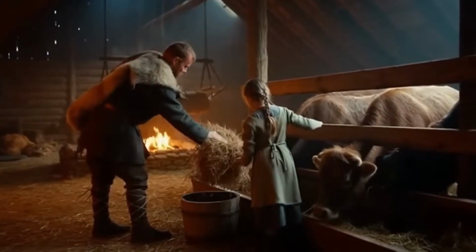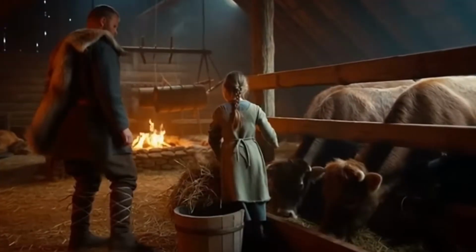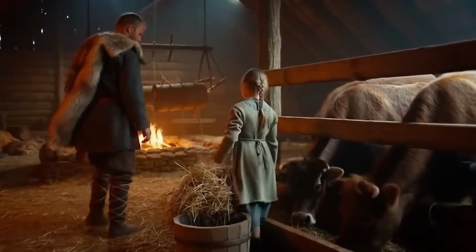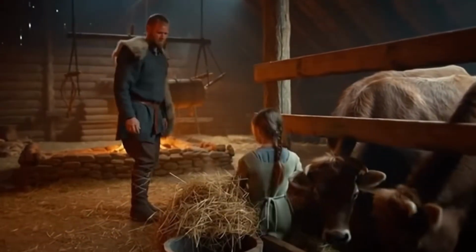Animals are living radiators. They do not require fuel. Only feed and water are needed. Their heat is continuous, reliable, and free of charge.